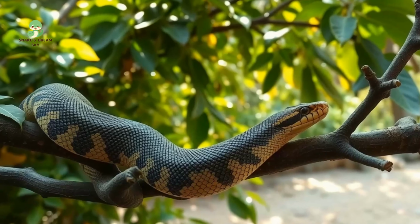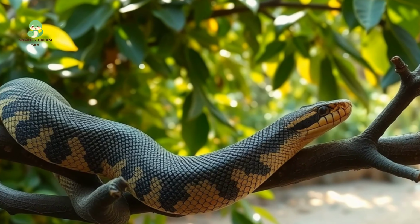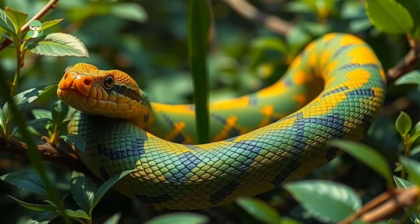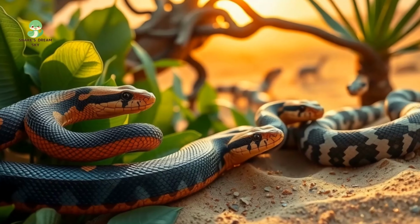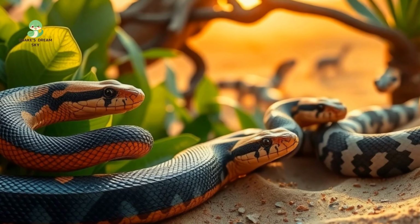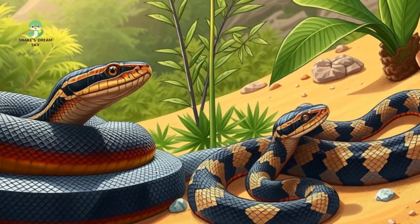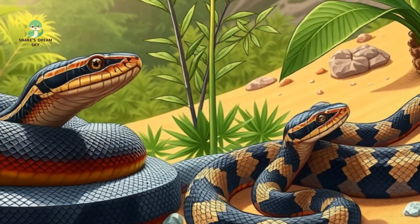Snakes are among the most fascinating creatures in the animal kingdom, and one of the most distinctive features that set them apart is their scales. These specialized structures cover the entire body of a snake, providing not just protection, but also fulfilling a wide range of essential functions that enable these reptiles to thrive in diverse environments. To truly appreciate the complexity and adaptability of snakes, it is important to understand the different types of scales they possess and the unique roles each type plays.